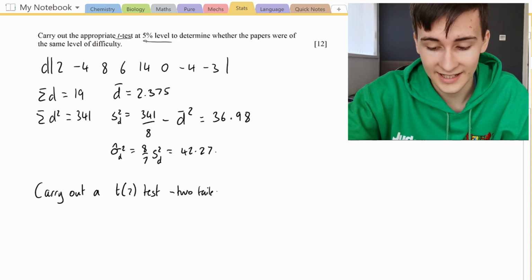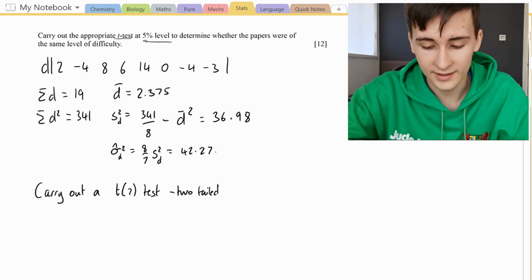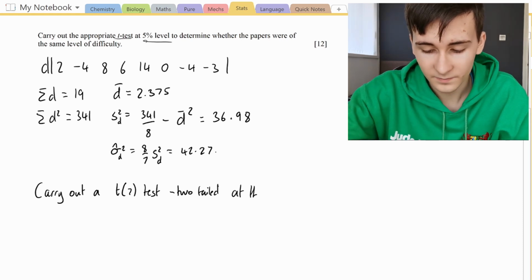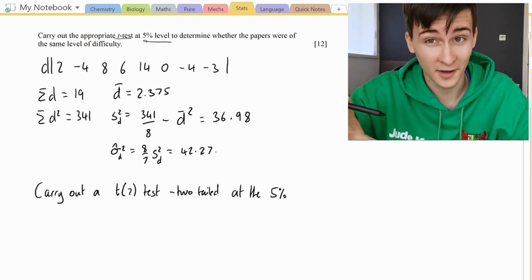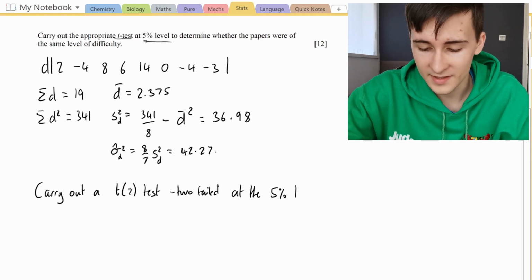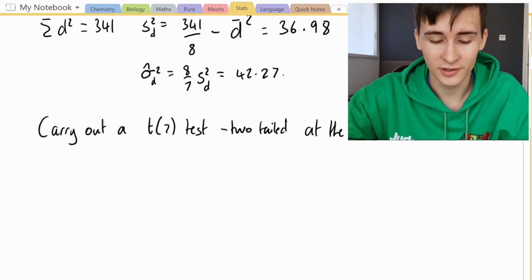Two-tailed comes in slightly later when we look at our rejection criteria. Carry out a t-test, two-tailed, at 5% level. That basically means we're going to be 95% sure of our outcome at the 5% level. So now it's time for everyone's favourite part of biology.